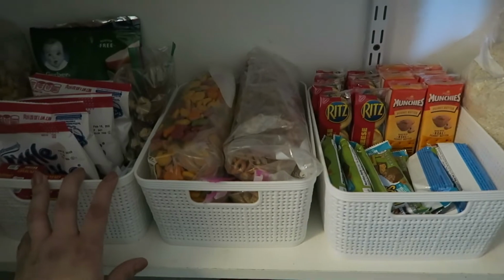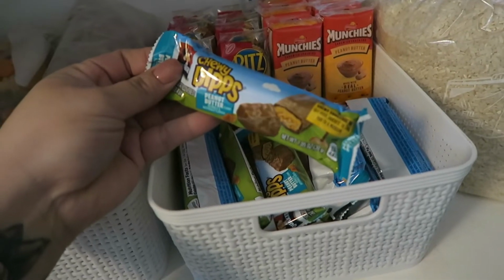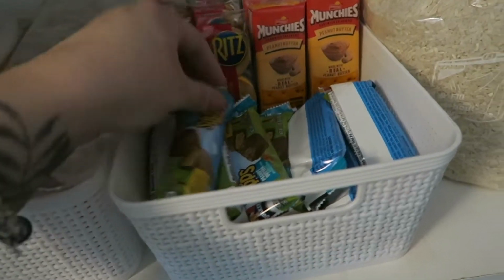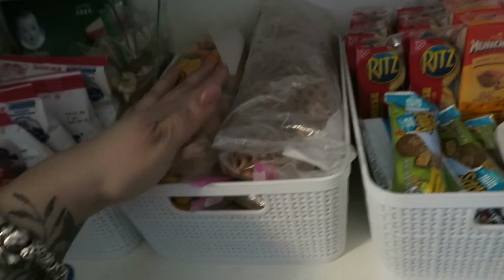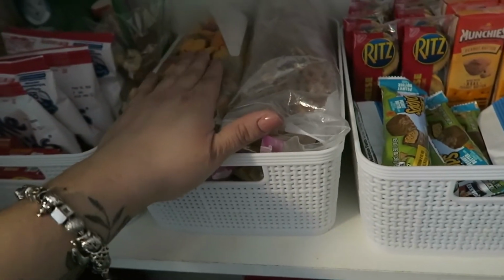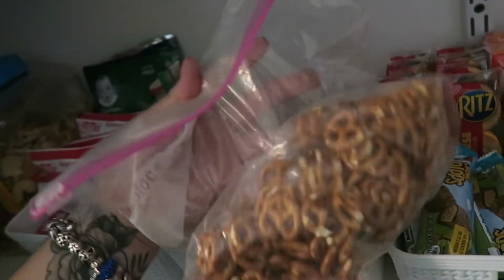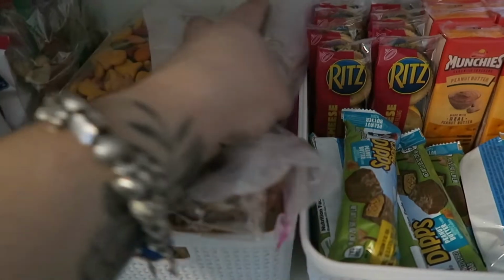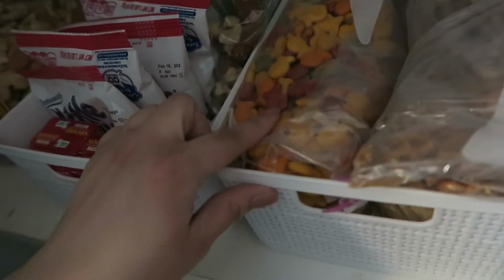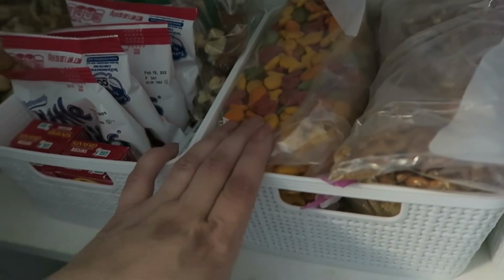So here are the baskets. These are the snack baskets. Right here in the front, in this first one, I have some chewy bars and then some Ritz cheese crackers and then some peanut butter ones. In here, again, I like to put things in Ziploc bags because it keeps things fresh. So here I have mini pretzels. Down there I have just some crackers, and then Amara's goldfish. I put those in a big giant bag.